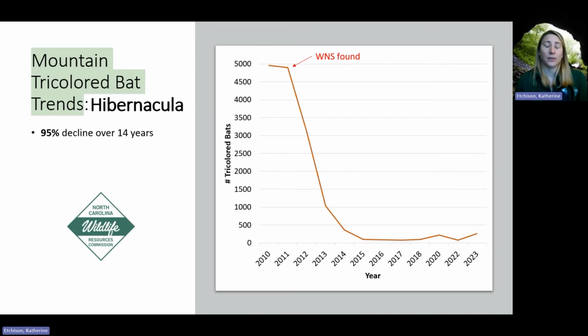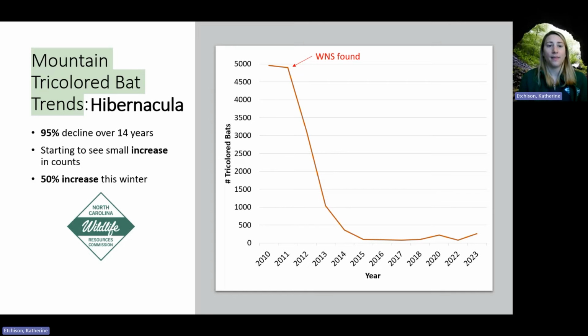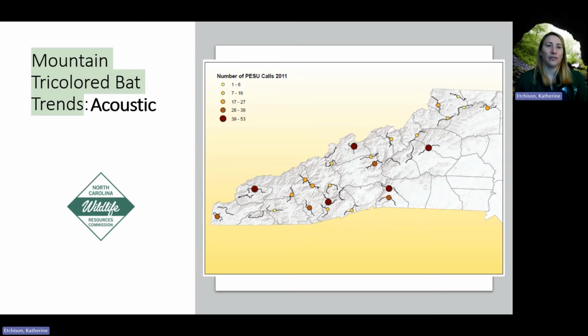Overall, though, it's been a 95% decline in these tricolored bat winter counts in the mountains over 14 years. Like I said, starting to see small increase in counts. Hopeful that that continues. This winter, we had a 50% increase at our sites overall. And I should say, 50% sounds really great, and it is great, but keep in mind, these are really low counts. You know, we're going into caves and mines and seeing like 10 bats in this one and 12 bats in that one. So we have a long way to go to climb back up to what we previously had before white nose.